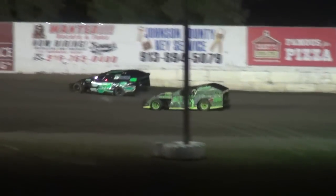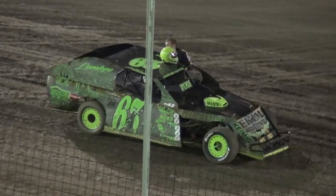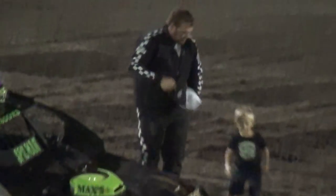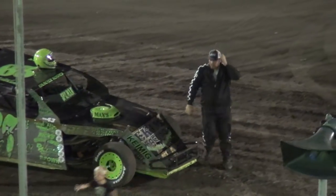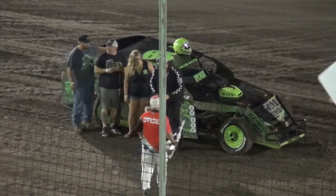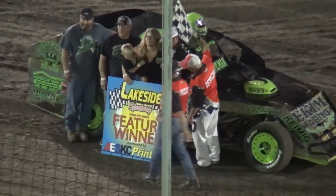So congratulations to your winner. 9 feature wins this year. It's the 63 of Billy Spillman. Trevor Hand, car out of Atchison. It's Billy Spillman, your winner tonight. Gets the trophy from his son there. Family affair there. There's the new sign, your Lakeside feature winner sign.